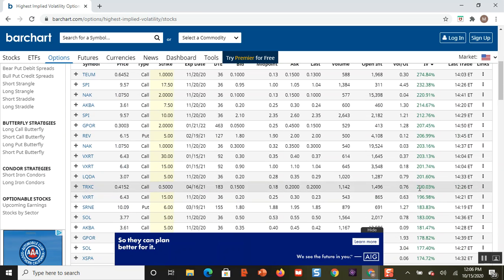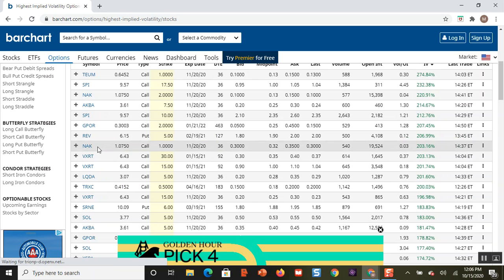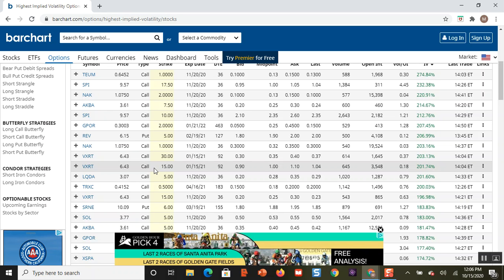I don't want to go below 200 here. So the lowest I'll go is this one, TRXC. It's a penny stock, not going to touch it. All right, so next one is this NAK. Again, I've already checked into that stock previous days and weeks, so I'm not going to look at it. VXRT, and looks like they're doing calls. So I'm just interested in selling puts. Nothing against the calls. You can do spreads and stuff like that, but I'm just selling puts, and that's my game, and that's what I do.